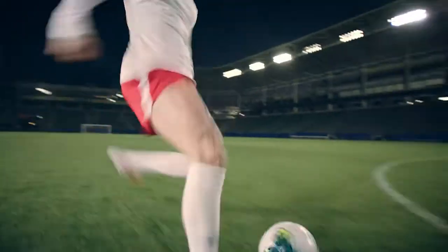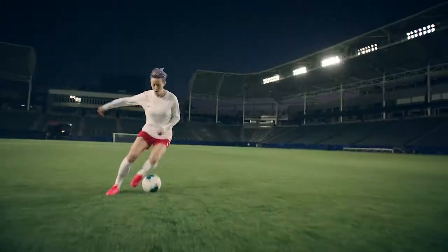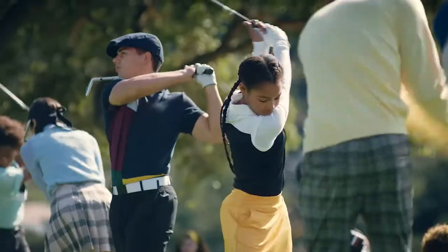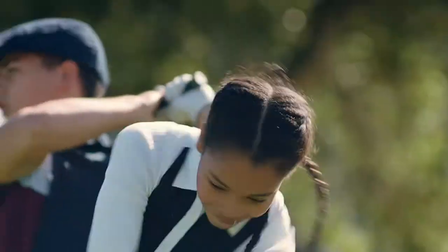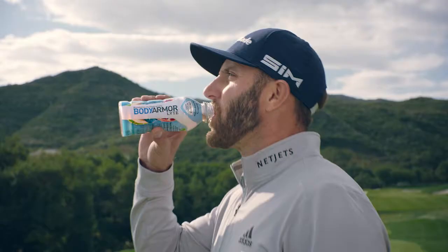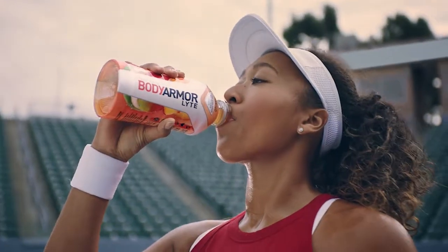We all want to win championships. We all want to be the best. We all want it to be our time. But the difference between imagining the future and being the future is what you do to get there. Only you can make it better.